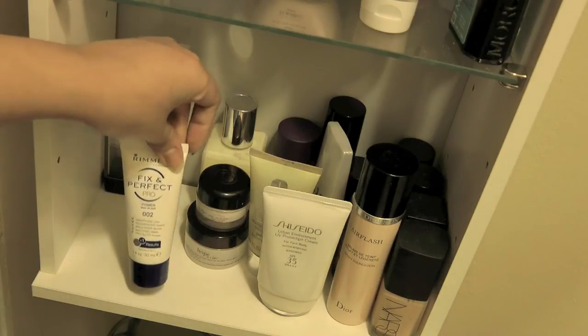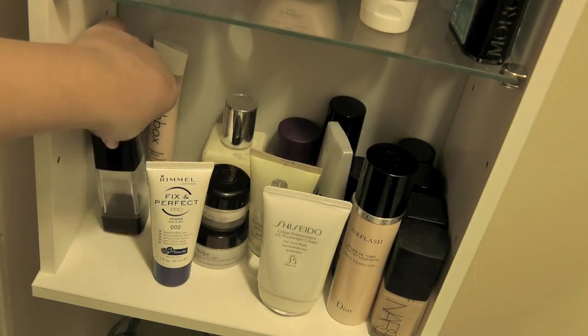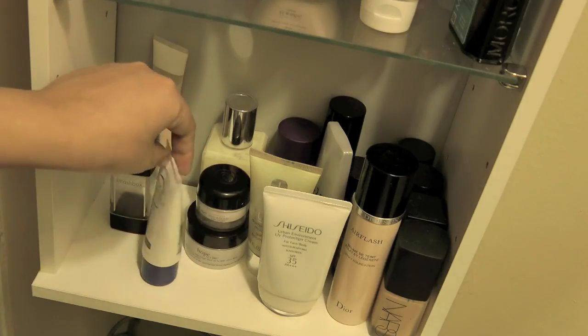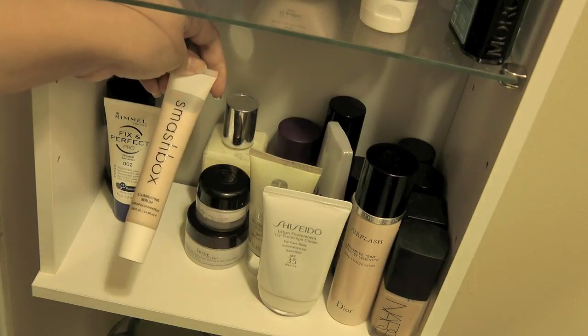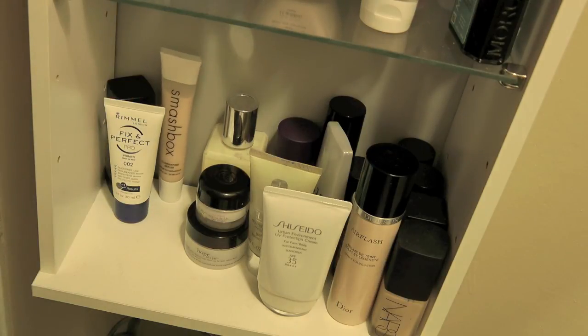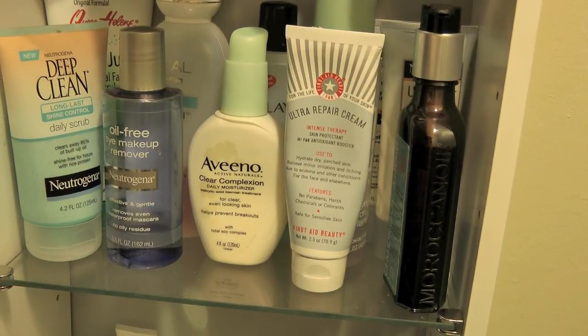My favorite is probably my Rimmel Fix and Perfect Pro. It's very similar to my Smashbox Photo Finish Primer, except it's not as drying. I think I actually like this because it goes on a little bit creamier and smoother than the Photo Finish, but they're both really nice. And I also have this Smashbox Illuminating Serum, which is really nice for brightening underneath foundations, so that's really cool. And then on the second shelf, I've just got some more stuff.